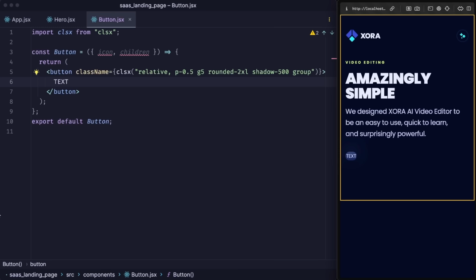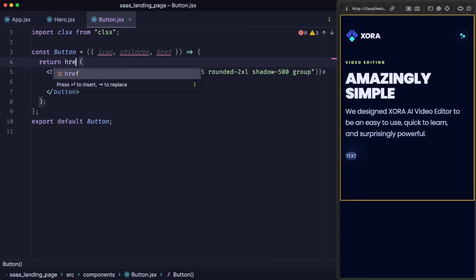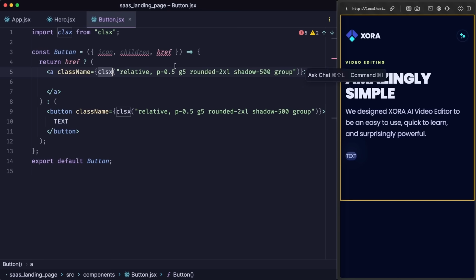But actually, we want to make this super reusable. Sometimes this button will be a real button, and sometimes it'll be an anchor tag, which means that it'll have an href instead of an onClick. So what we can do is we can accept an href property through props and then check whether it exists. So here in the return, I'll say if href exists, then instead of a button, I want to return an anchor tag. Else, we're going to return a button, okay? To this anchor tag, I'll provide the same exact class names that I added to the button, like this. And CLSX also allows us to provide any additional container class names that we pass.